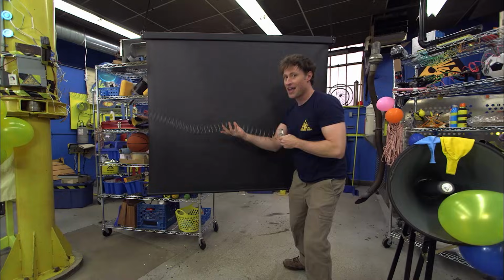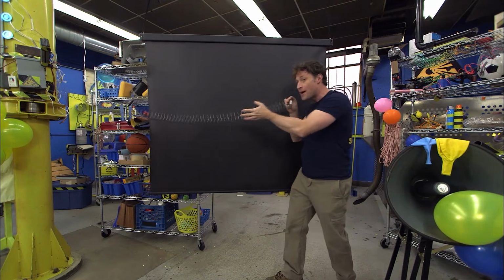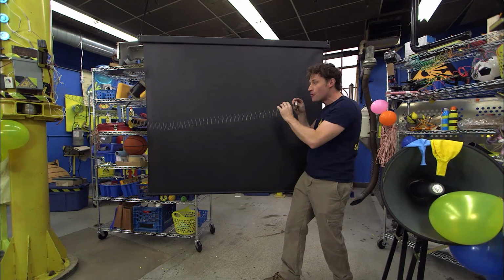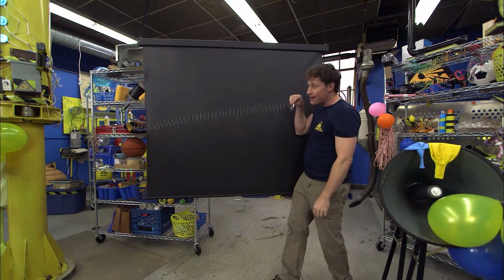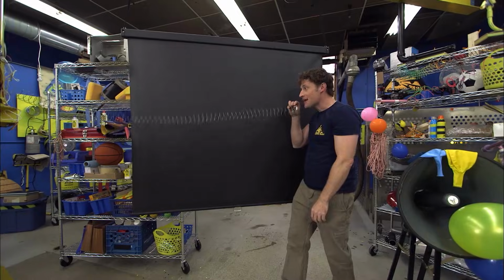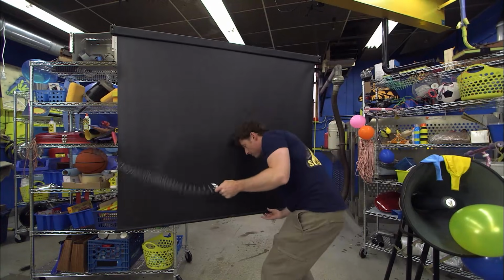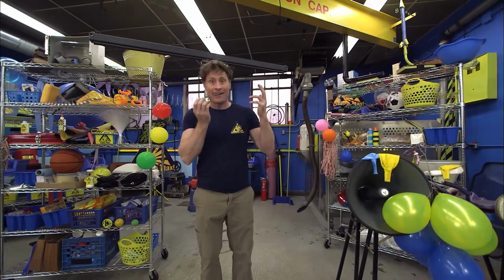Let's say that this spring is the sound of my voice. When I make noise, it travels away from me in a wave. One air molecule vibrates the next, and the next, and it looks like a wave. When there's a little bit of energy, the wave doesn't move very much. But when there's a lot of energy, the wave moves a lot. What do we do to make sound louder?